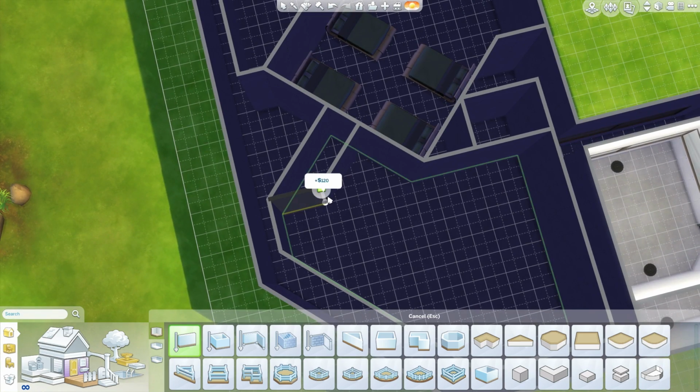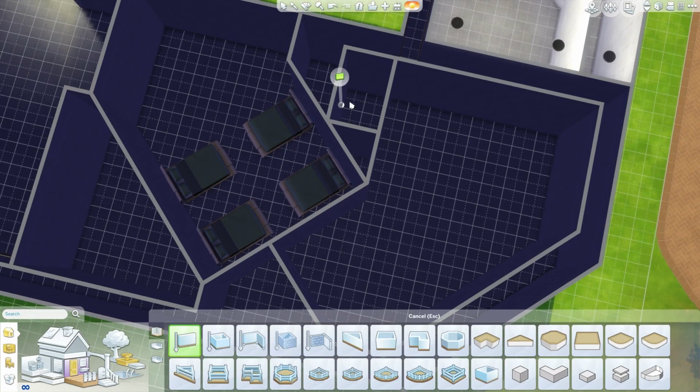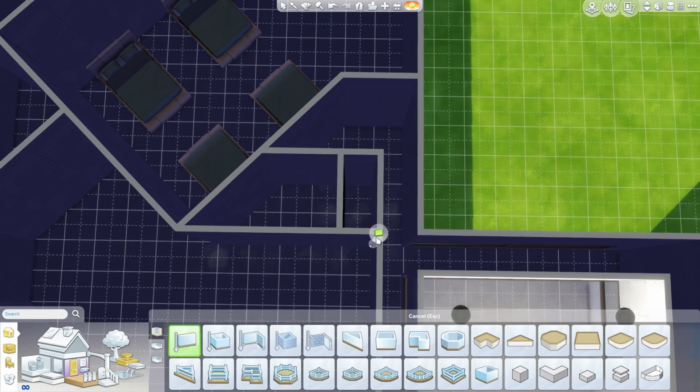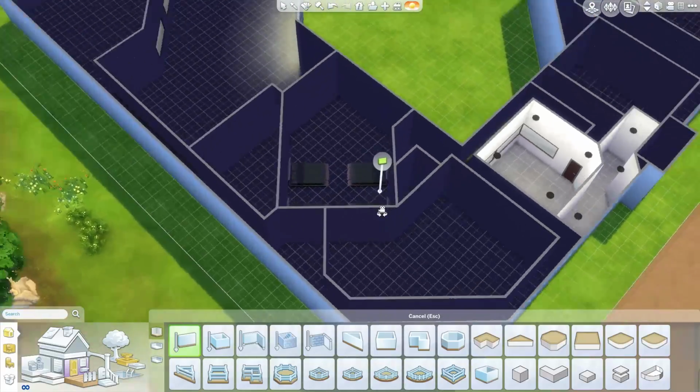I guess there's no point having a hallway like that then, is there? Might as well just get rid of that and have it like that. That makes a lot more sense. That makes way more sense, basically. I mean, we could always just get rid of that and just have it as a weird triangle room. Get rid of that bit there. Just do it like that. That'll be fine. Yeah, alright.